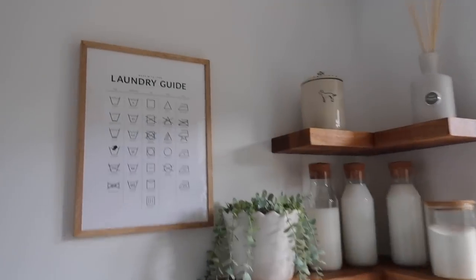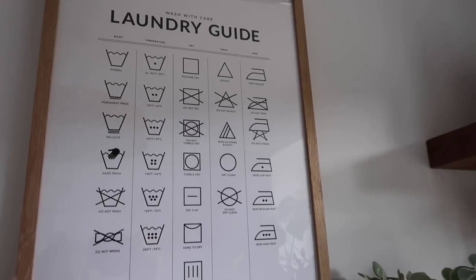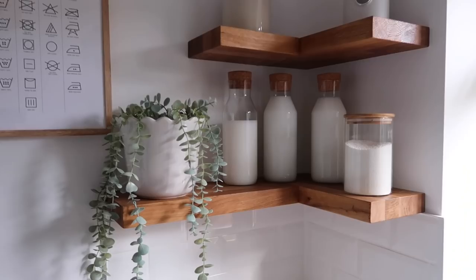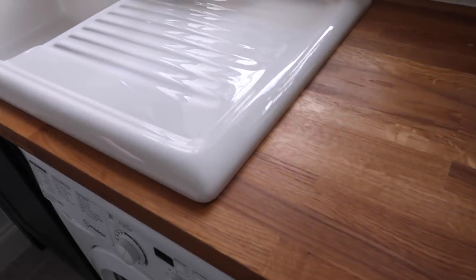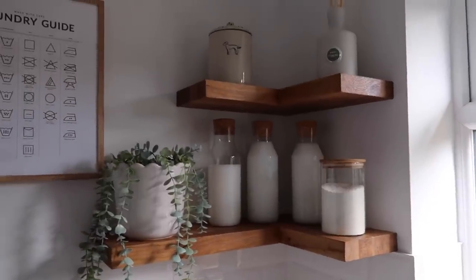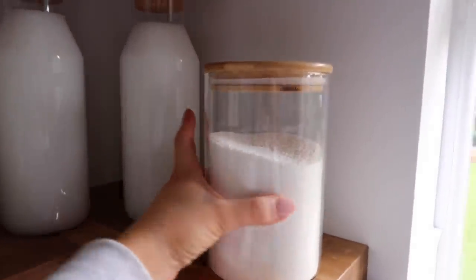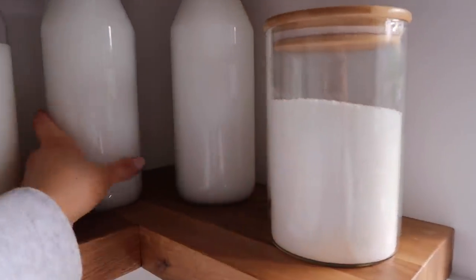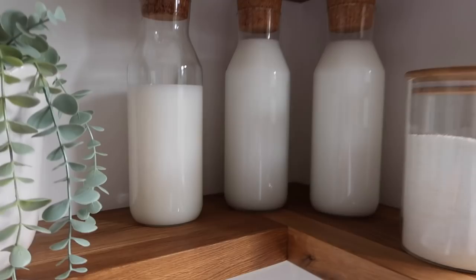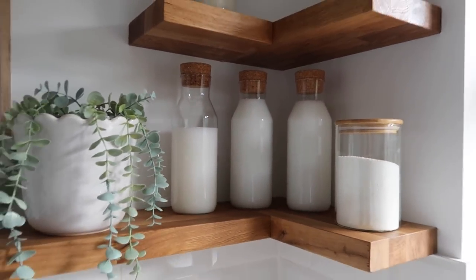So I'm going to start over here. We put this little laundry guide up just as a fun piece of artwork that is from Decennio. And then in this corner we have put some wooden shelves up, and these were offcuts of the wooden worktop, so they just fit so nicely in there. I find this very aesthetically pleasing, and I can't explain how fun it was filling these little bottles. I just love little things like this.